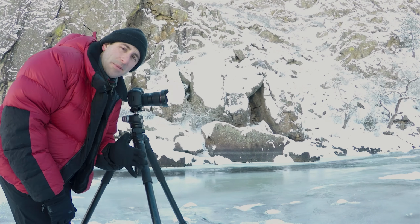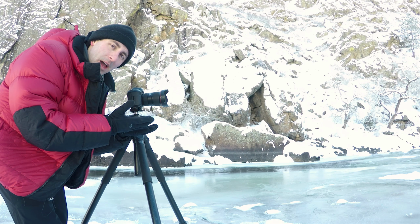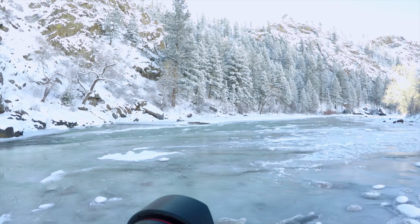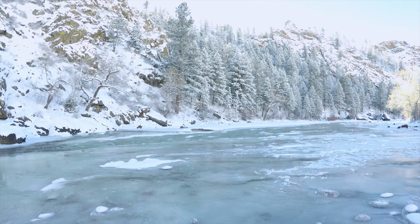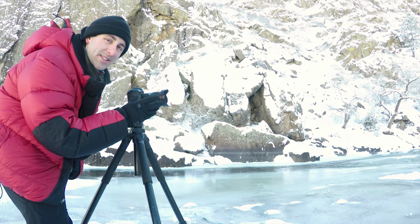Moving on to the next composition, I moved my tripod a little bit higher to kind of get up and over a lot of the frost in the foreground. So kind of going for the opposite effect, zooming in a little bit more and really isolating and focusing on the trees on the distant hillside.